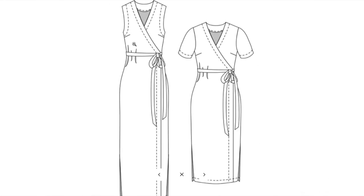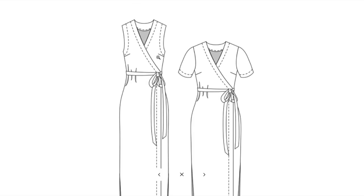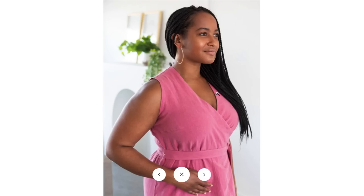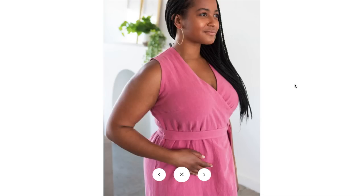But okay, so here's the line drawing. Again, this is indicating all of the facings. You've got a little bust dart here and this little tie, which ties in the waist, but she also said it was elastic in the back. I don't have a back illustration, but you can see the facing on the inside of the back of the garment, so it's not lined. And then this long tie, and then the slits, and the two different lengths, and two different sleeves as well.